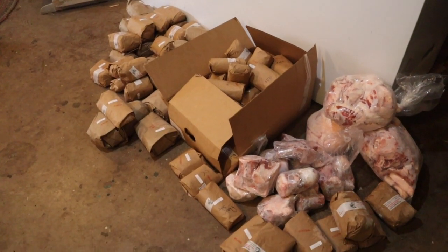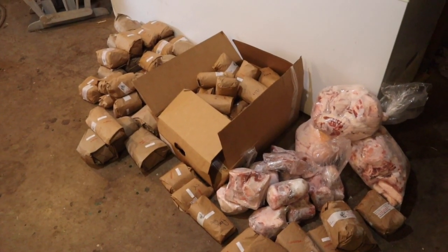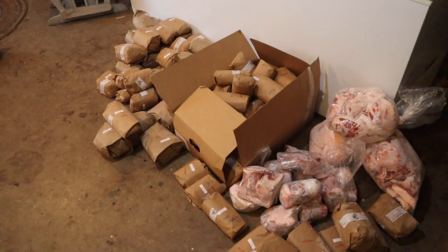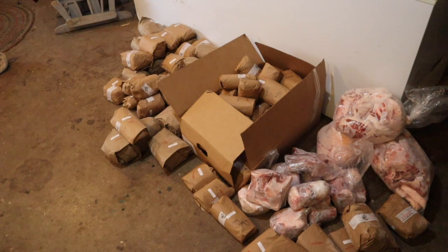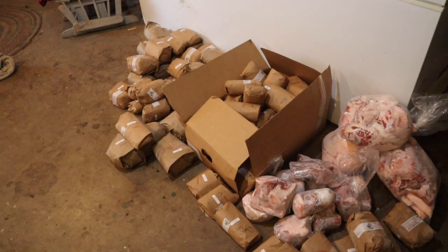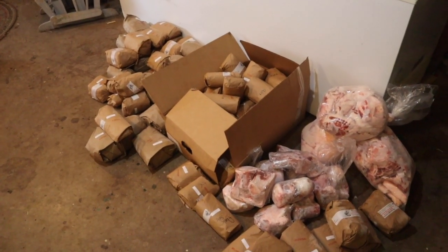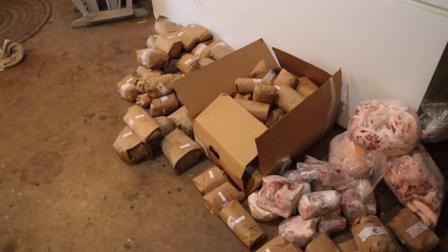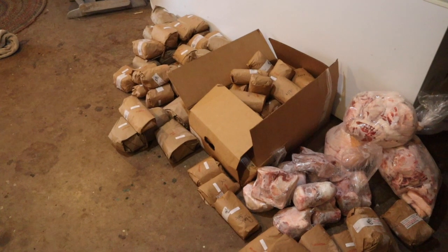$1,700 would be paid to the farmer, and it was $300 for the processing costs to get it all cut and wrapped. The slaughter fee would be included in what you paid to the farmer. Usually the farmer pays that. So that's $2,000, but US dollars conversion, that would be about $1,400.